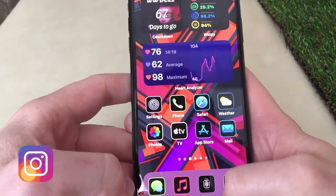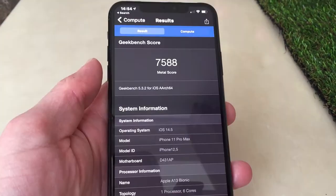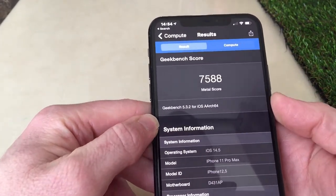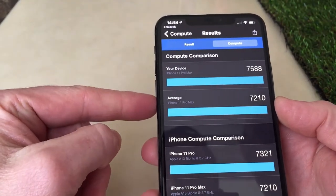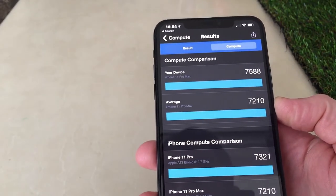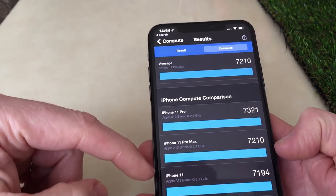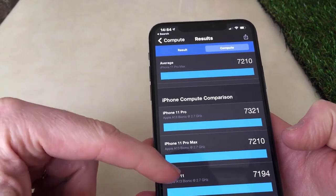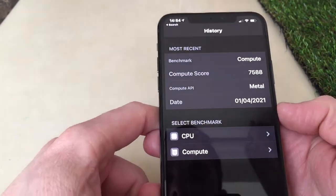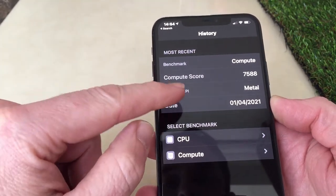If we go to Geekbench in here, so there we go. It has 7588 on this device. On average, the Pro Max is 7210. In the iPhone compute comparison, as you can see, there's a difference between the 11, the Pro and the Pro Max, and then all the way down to all the other ones. In history, if we compare, 7588, and that was on the first.